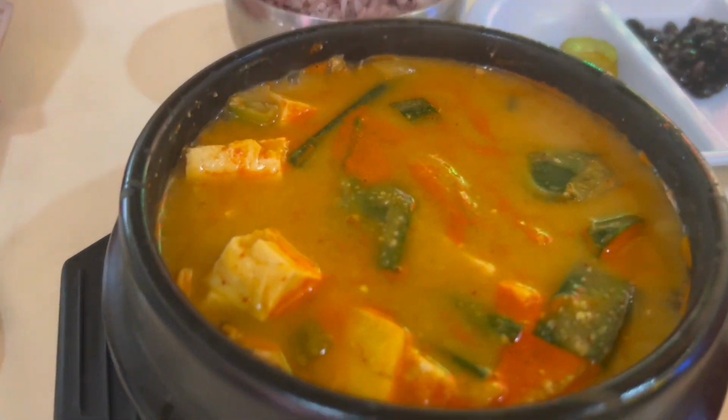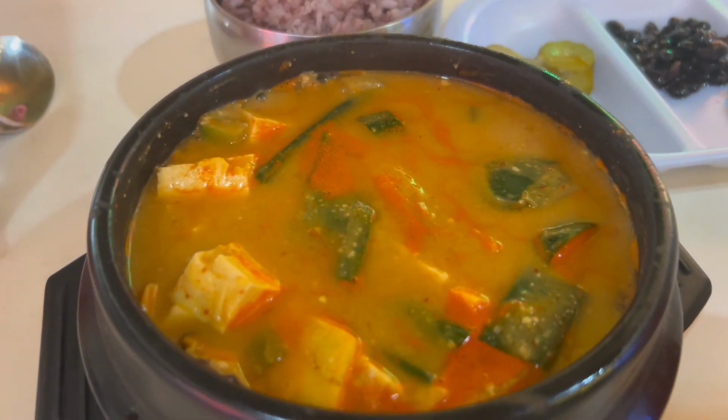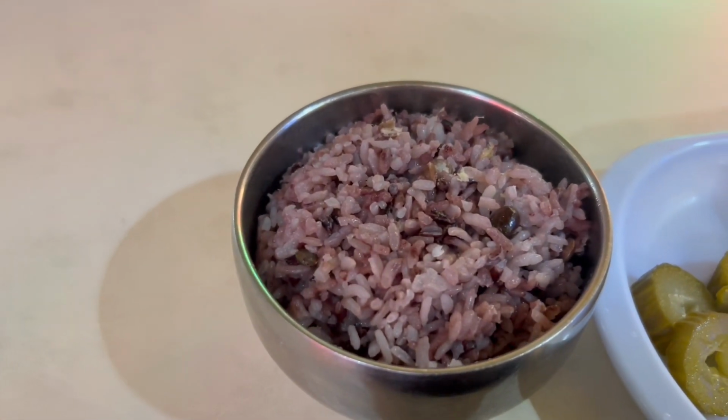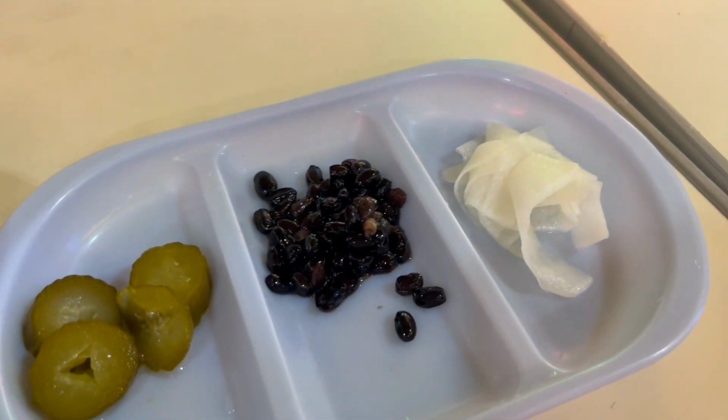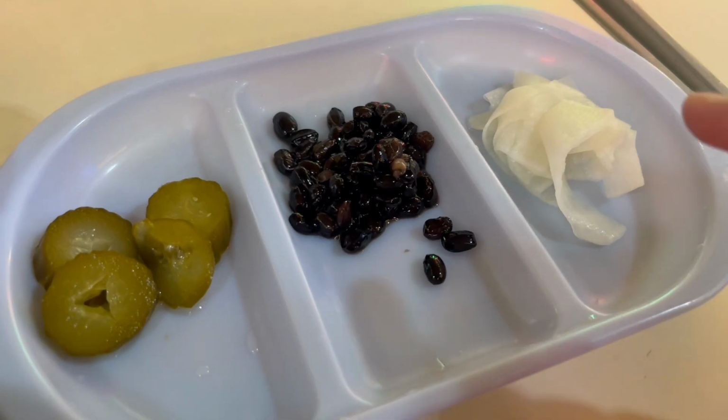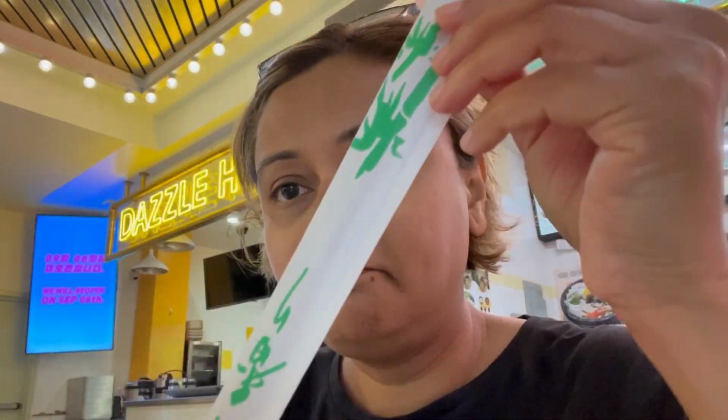So I've got some miso stew, red miso stew, and I think it comes with some rice. It's a purple rice and some side dishes. So beans, I think that's radish, and pickles and some Coca-Cola. Oh my god.